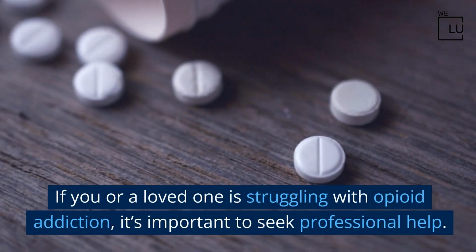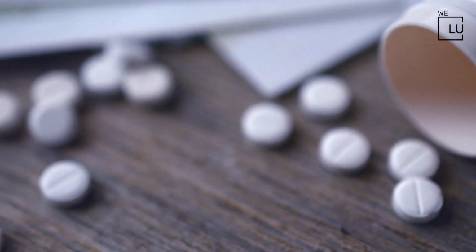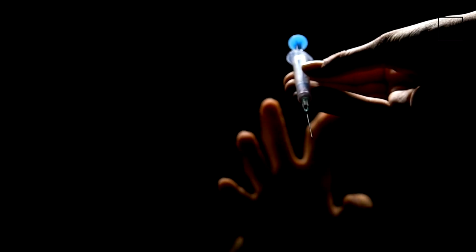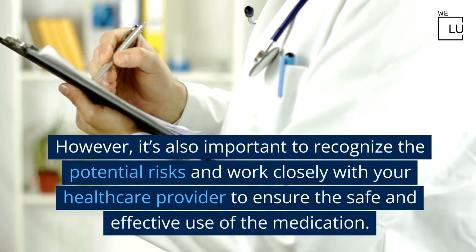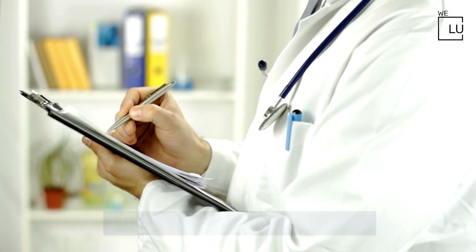If you or a loved one is struggling with opioid addiction, it's important to seek professional help. Treatment with medications like Subutex, along with counseling and support, can help you achieve and maintain recovery. However, it's also important to recognize the potential risks and work closely with your healthcare provider to ensure the safe and effective use of the medication.